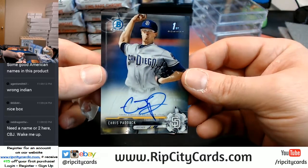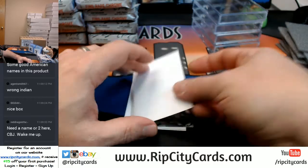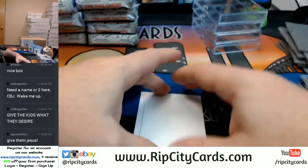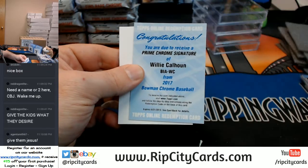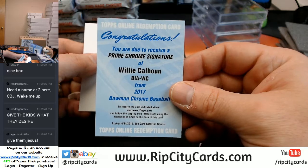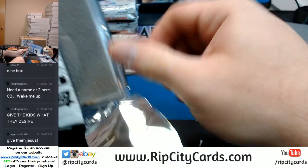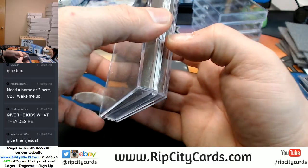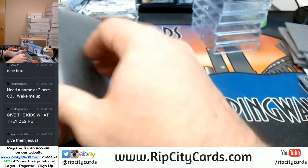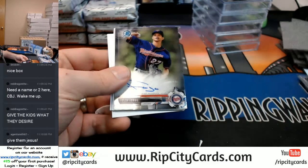Is a Chris Paddock gonna do it? Probably not. We got it anyway. How about a Griffin Jacks? Probably not. But we got it anyway. How about a prime chrome signature of the one and only Willie Calhoun? Do I need to sprinkle a little blood on it to make it work?